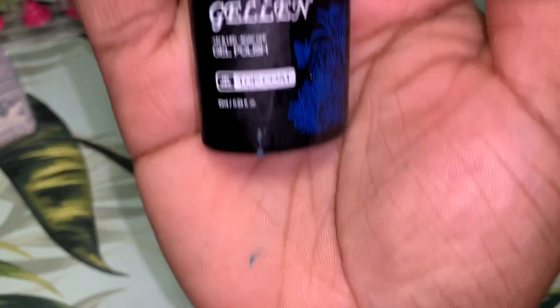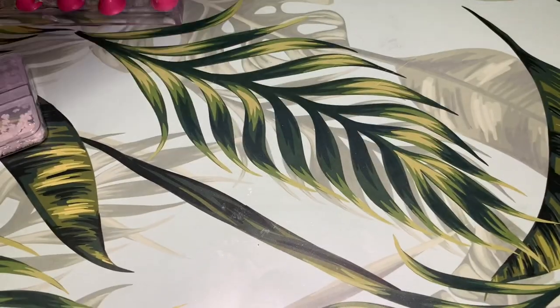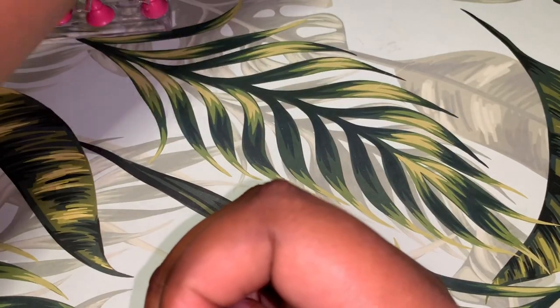And it chose a glossy top coat. I'm gonna be using Jelen's top coat today. I also plan on using some more charms because the wheel did choose charms. I'm just not sure which charms I'm gonna be using yet. And let's hop into this set, period.